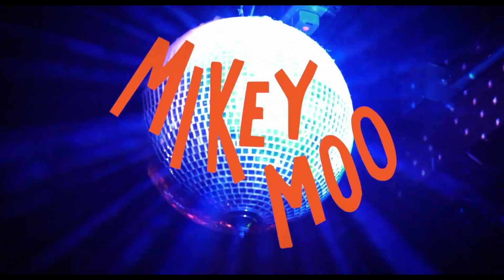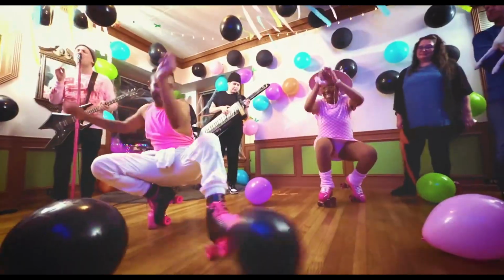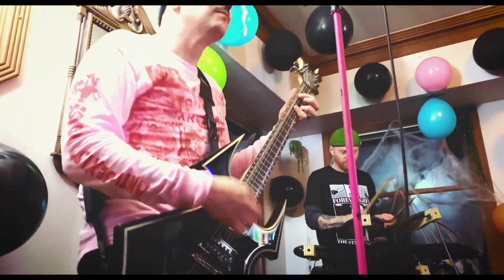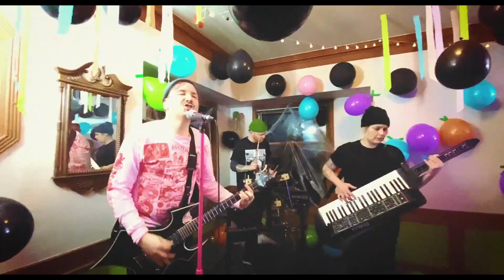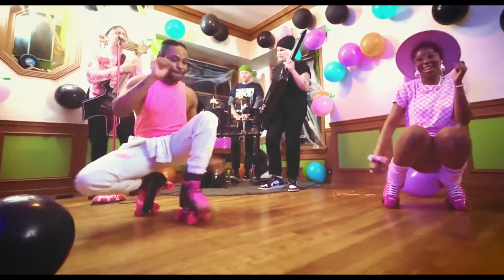Mikey Moo has kind of taken to calling it queer psych pop, and I don't know, it's trying to come up with words that can best label a sound. I mean, to me, it's pop music, it's psych, it's rock and roll. The lyrics deal with queer matters, but definitely bringing in different genres for sure, and I like to dance all over wherever I can.